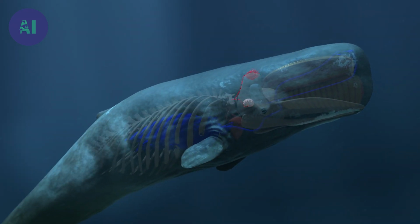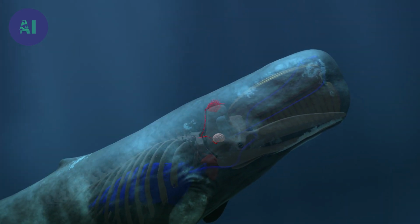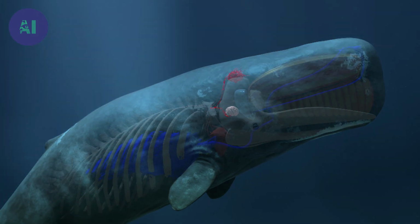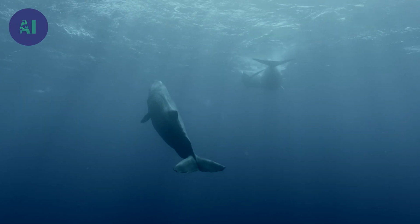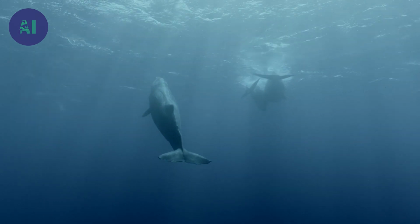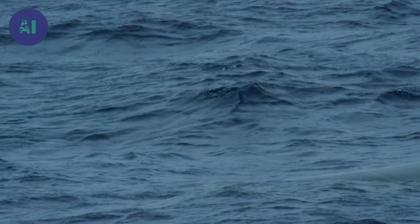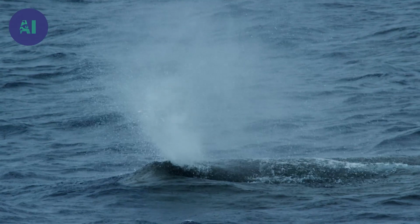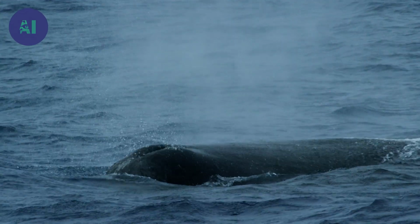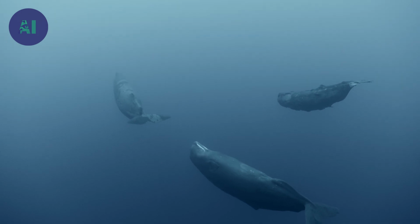To avoid decompression accidents, the bends, the whale is able to collapse its lungs while still sending oxygen to the brain. So the sperm whale can stay underwater for up to 2 hours. But the maximum depths that it reaches when it dives remain a mystery.